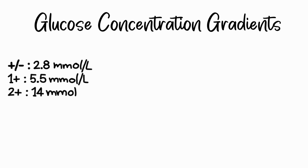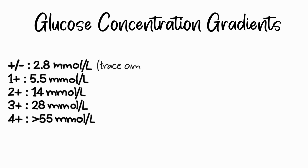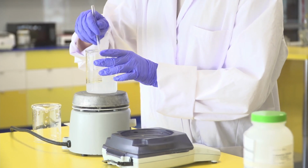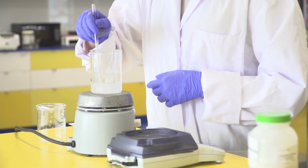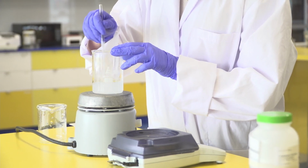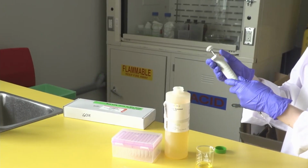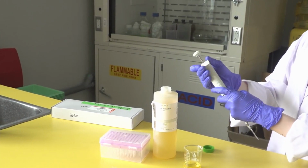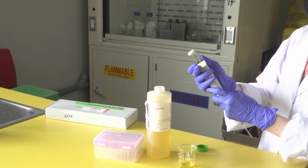Secondly, she provided us with a gradient of glucose concentrations that veterinarians would generally associate with the different stages of diabetes in felines. These numbers were crucial in all of our calculations, specifically when determining how much enzyme and working reagent would be needed in order to express accurate color-changing results in a glucose solution that simulates the urine of a diabetic cat.